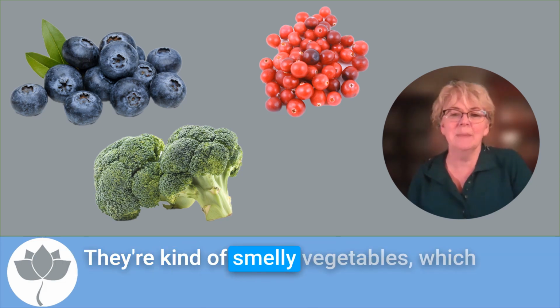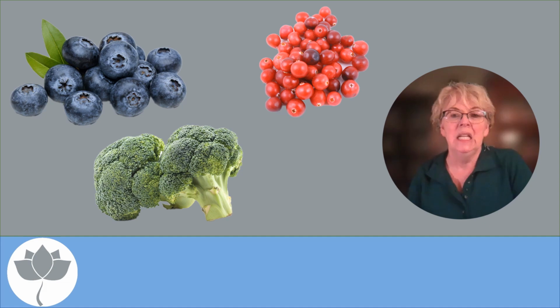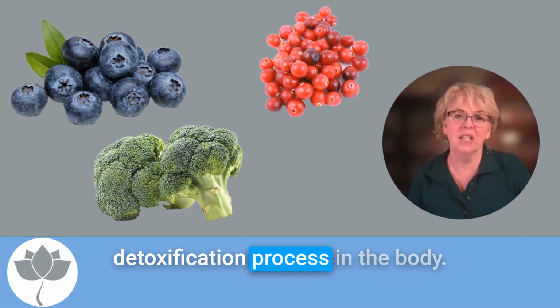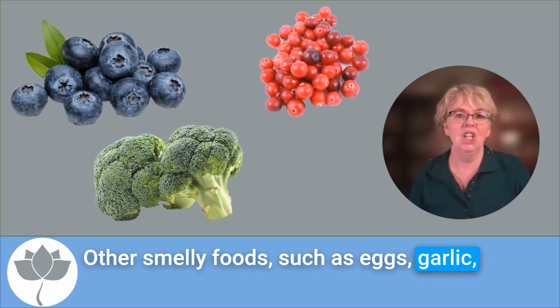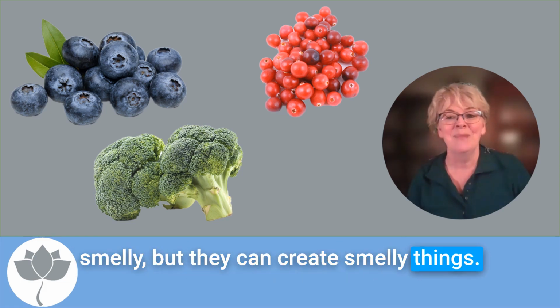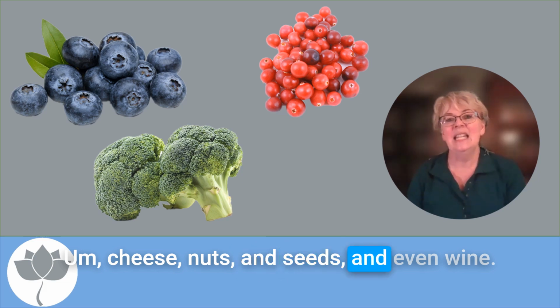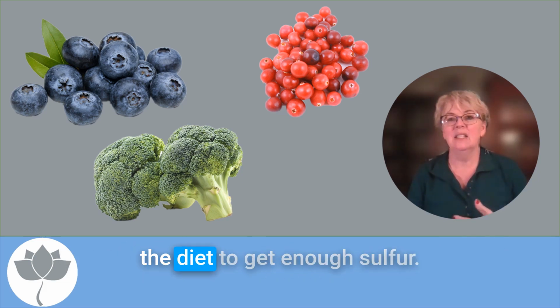They're kind of smelly vegetables, which means they contain a good deal of sulfur. Sulfur helps carry out parts of the detoxification process in the body. Other smelly foods, such as eggs, garlic, onions, legumes, which aren't really smelly, but they can create smelly things, cheese, nuts, seeds, and even wine. These should all be included in the diet.